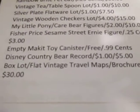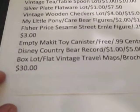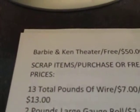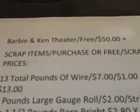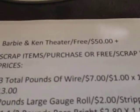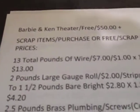These I'm going to estimate really low because I think we're going to make a lot more than this, but we paid 4 for all those travel brochures. I think we can get at least 30 on up. And then that Barbie Ken Theater, it was free. Bad condition, $50. A really good condition, complete, $350. I'm saying way low end estimate, $50. There's some good parts there people can use to complete theirs.